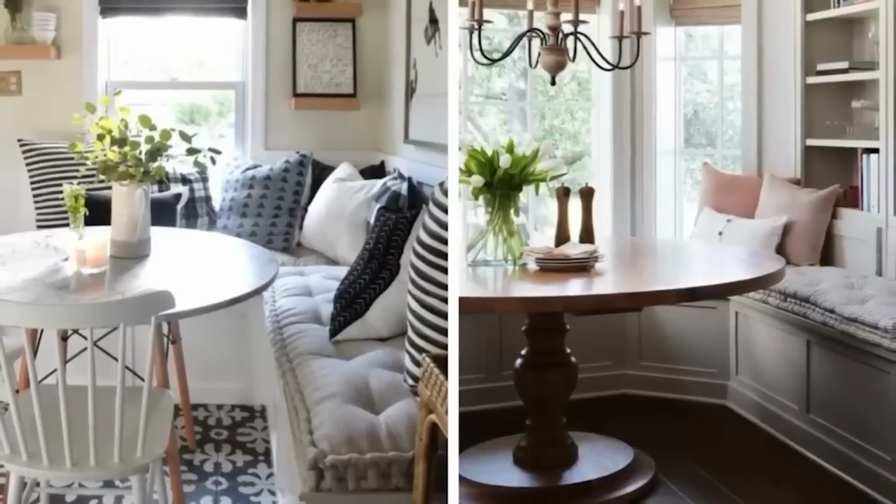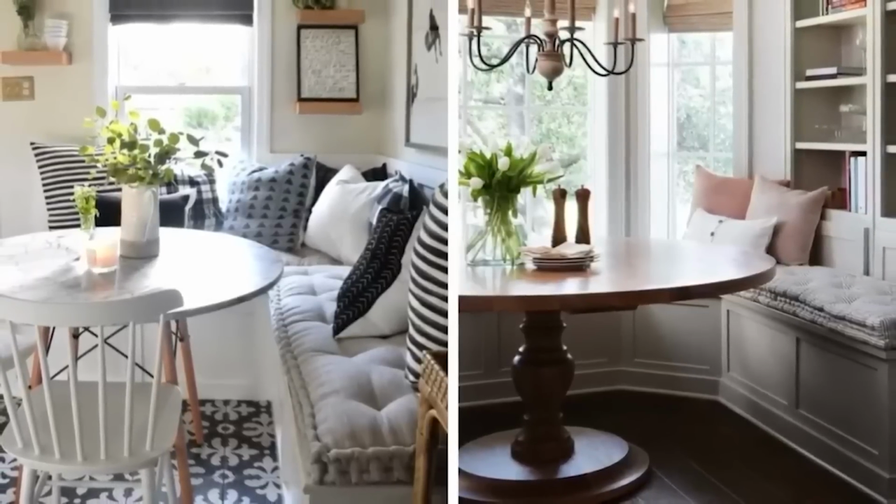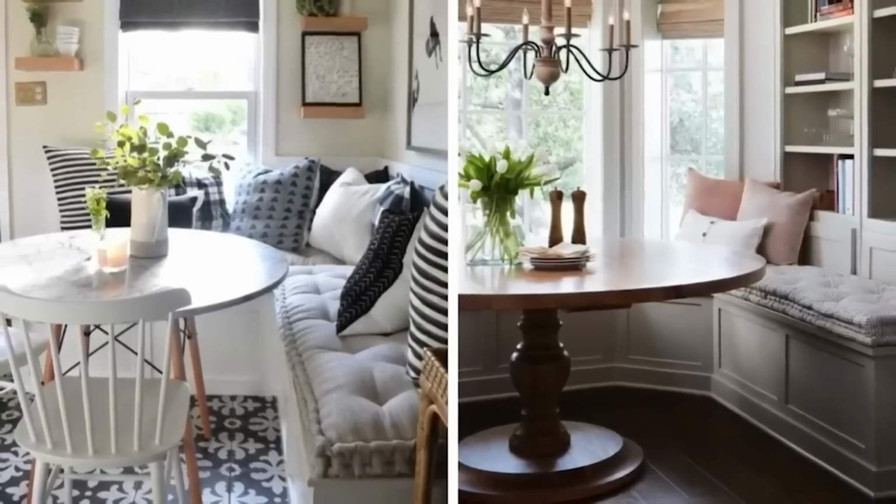Now this kind of plays back into the built-in banquette that I mentioned earlier. It's the same concept. Building in items really elevates your home, makes it look more custom, less builder grade, and more finished and more polished. Now this one's similar to the banquette, adding a window seat, but it is a little bit different in cost and everything. So if you're going to add a window seat, it's really going to depend on the space.